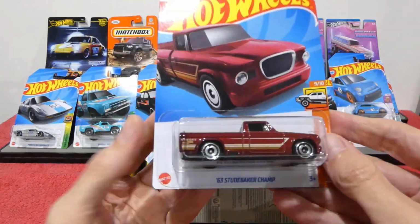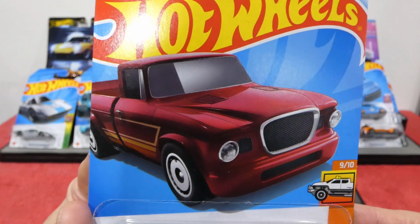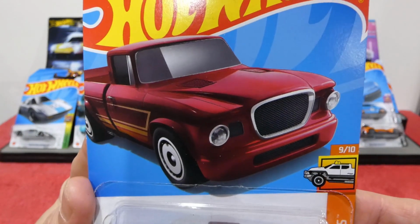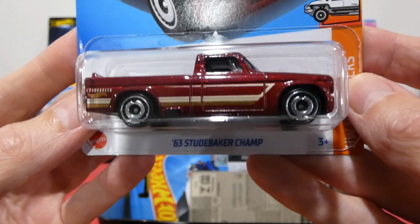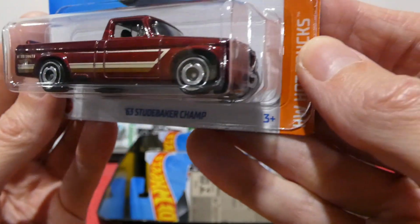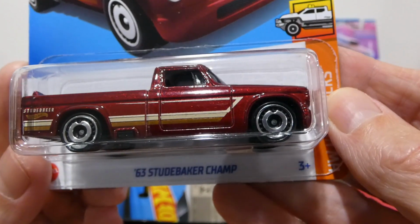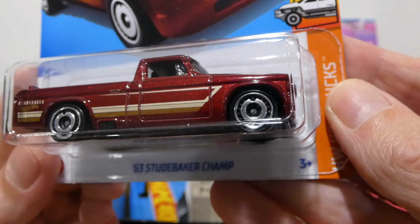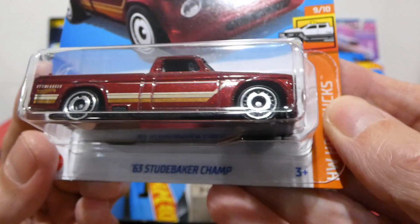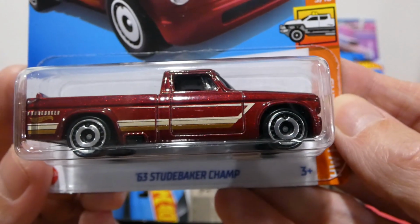Next up we have another pickup truck ute. This one here is the Studebaker. Really nice card art for that. I do quite like the look of that. Nice, clean, simple design. The 63 Studebaker Champ. Metallic dark red. Aero disc wheels in chrome. And is that like a light brown to gold? Kind of like a sandy brown to gold stripes on the side there.